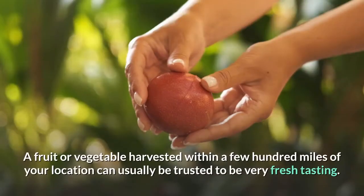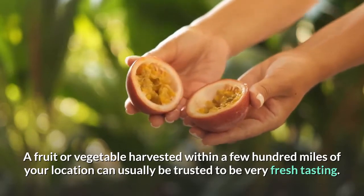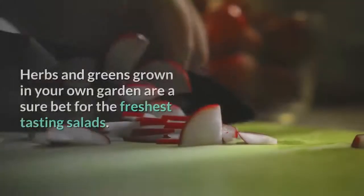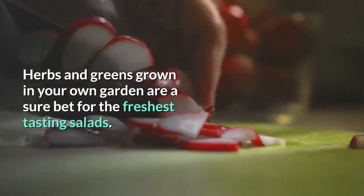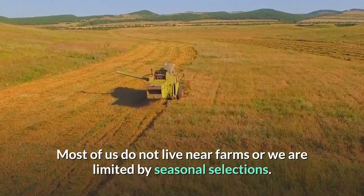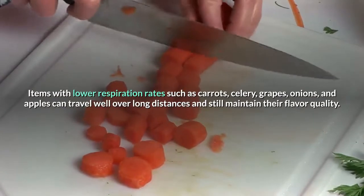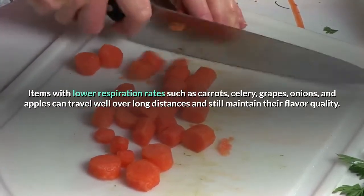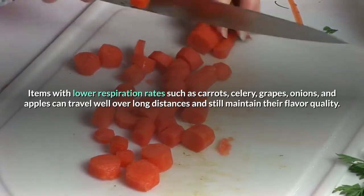A fruit or vegetable harvested within a few hundred miles of your location can usually be trusted to be very fresh tasting. Herbs and greens grown in your own garden are a sure bet for the freshest tasting salads. Most of us do not live near farms, or we are limited by seasonal selections. Items with lower respiration rates such as carrots, celery, grapes, onions, and apples can travel well over long distances and still maintain their flavor quality.